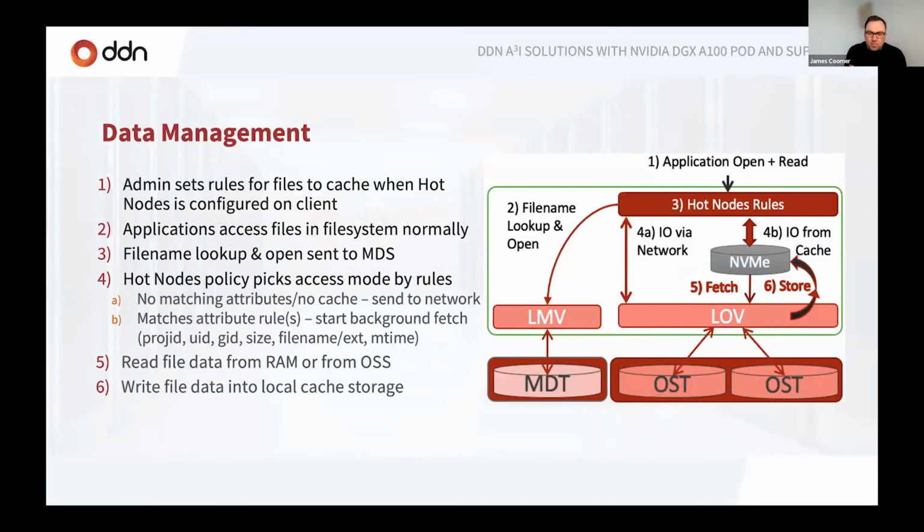The application will make a request to open a file, and essentially our client is going to check whether that file is available on the local set of NVMe SSDs inside the compute system, or if it has to go out across the network and get it from the parallel file system. So what we do with hot nodes is you switch on, and then we've got a bit of intelligence running on the compute side. You'll start reading your data, and we'll stick it in the local NVMes. And if you reread that data, then we'll just give it back to you straight from the local NVMe devices.